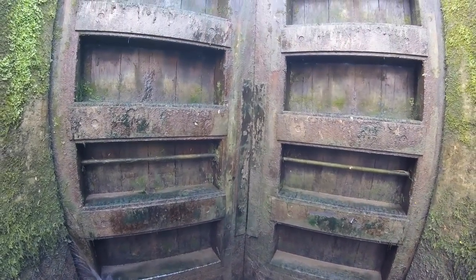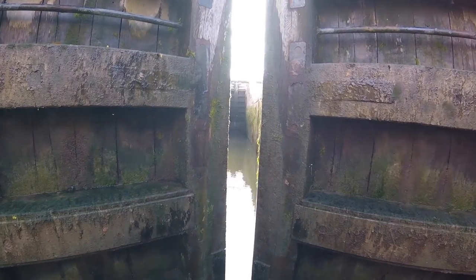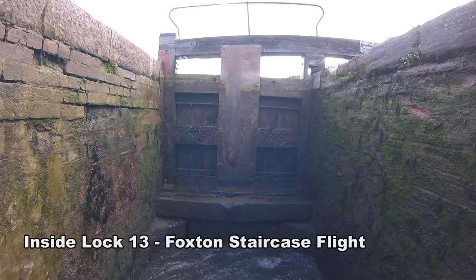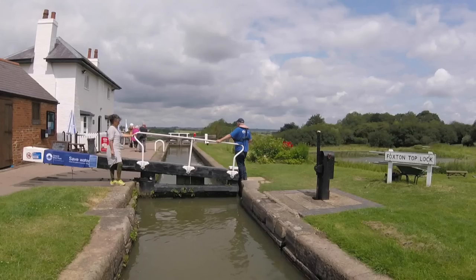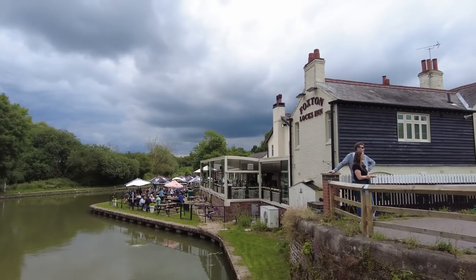It presently takes about 45 minutes for a boat to pass through once it has entered the locks in either an up or down direction. But the wait to enter, particularly in peak periods, could be several hours. There is a small cafe at the top in a former lock keeper's cottage, and at the bottom a traditional canal side pub, the Foxton Locks Inn.